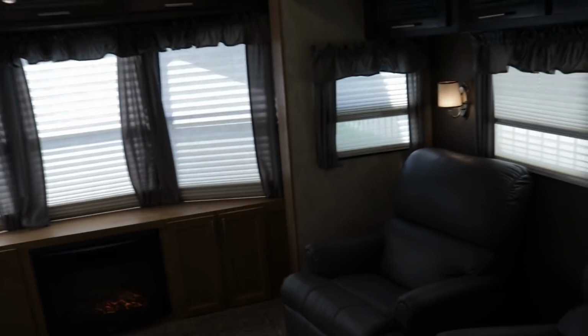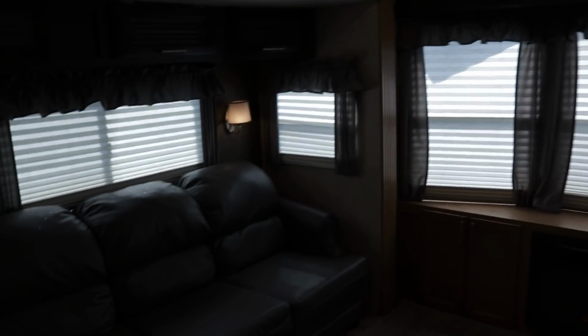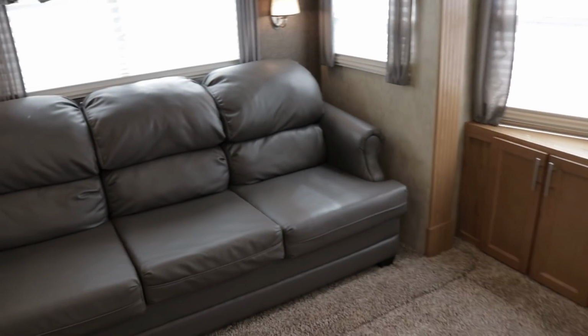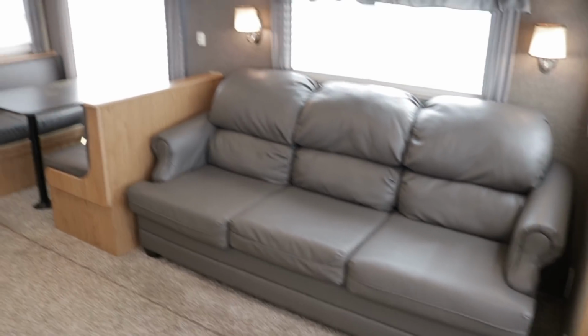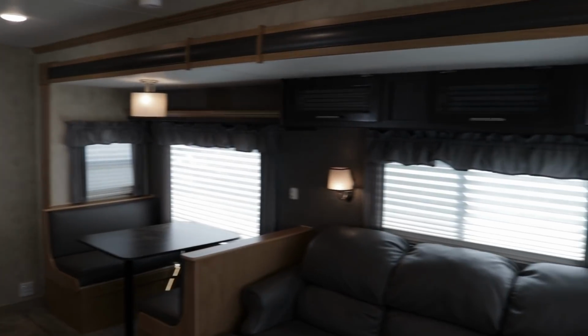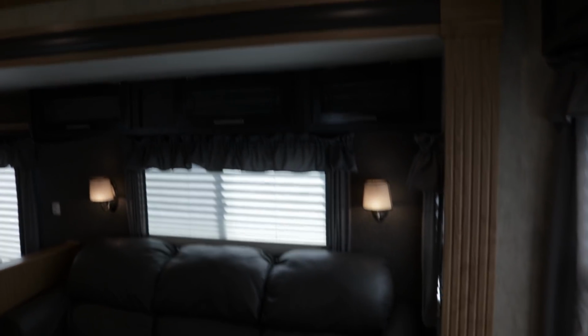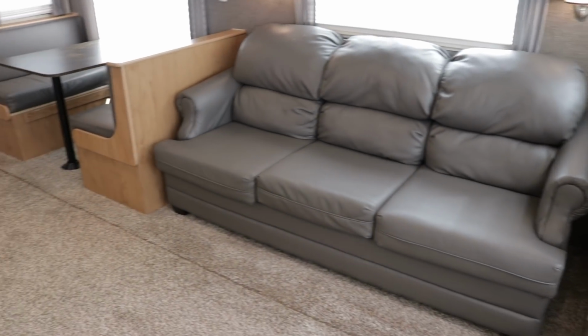A lot of residential feel on this. This is definitely not your usual travel trailer. This is all custom ordered. So the actual model and dimensions on this pretty much were impossible to find unless I called the manufacturer. This is a total custom built trailer. This floor plan isn't even in any of their brochures.